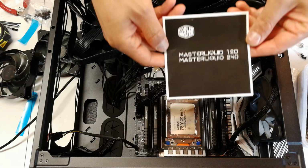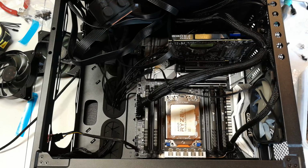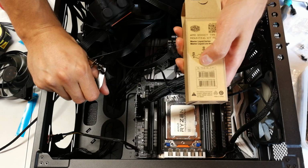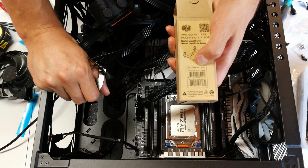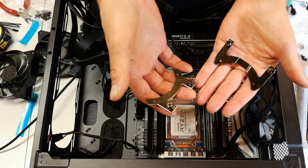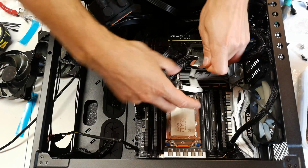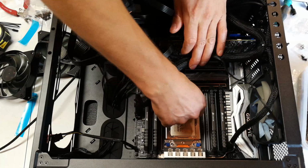Even if you look in the booklet, you can see all the different types of chipsets except the TR4, because you need something called this. This is the AMD Socket TR4 mounting kit for the Master Liquid series. That's what it looks like. If you want to know the part number, it is RLTR4B MLLS R1. Now, what it consists of are these two plates. Now, what these plates do is the one goes there and the other one goes there.